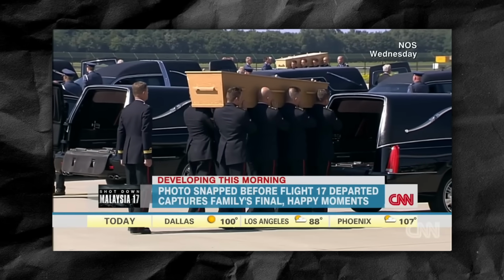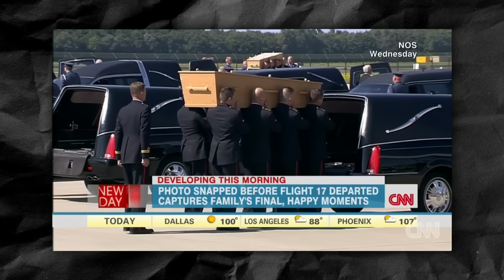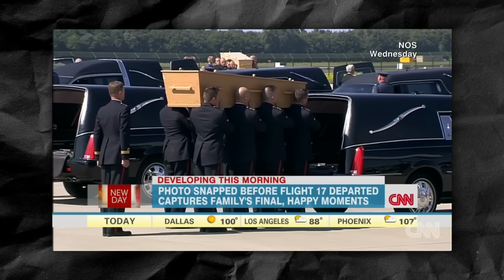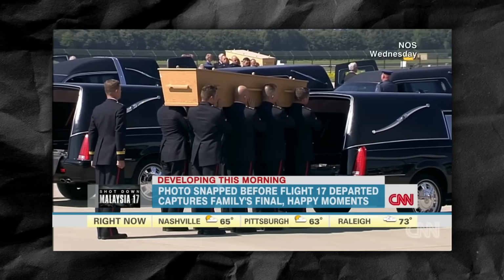It's also really heartwarming seeing how they all fondly remember the Hawleys, even down to the tiniest little details. For instance, Monique says that Dave and Kim, quote, always wanted to win, which made her, Monique, and Kim's parents hopeful that even as the unidentified caskets were being offloaded in Holland, Dave, Kim, and their daughter would be first. I could go on and on dissecting that CNN feature, but I think you guys got the point.